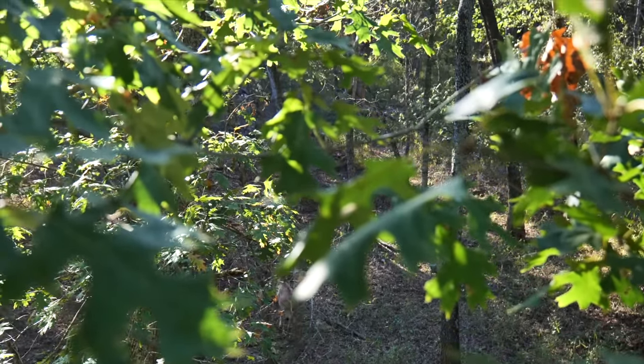I just need a doe. I just need a doe to step out. This is an amazing hunt. I've got these two yearlings just right to my left, so it's gonna be really hard to draw.